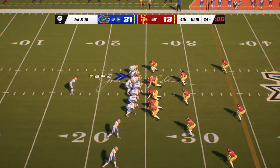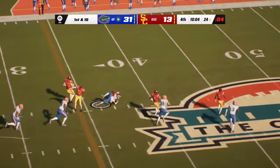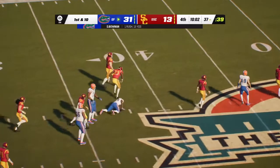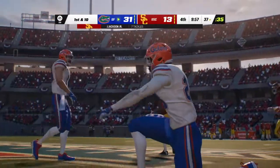So now you lose your keys as a defense. You dive for the running play, and they hit them over the top. On 1st down, it's Bowman, and they're able to get this one across the 35. It's a gain of 13, and the Bengals have a first down.